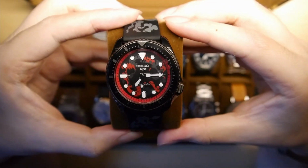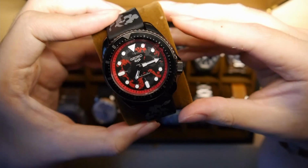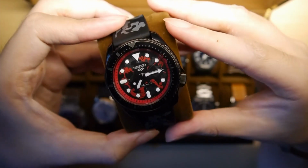So yeah, this is currently the only Seiko that I own, and I just love it. Again, along with my G-Shock, this is the watch I bring to all my staycations. It's just a great banger of a watch.